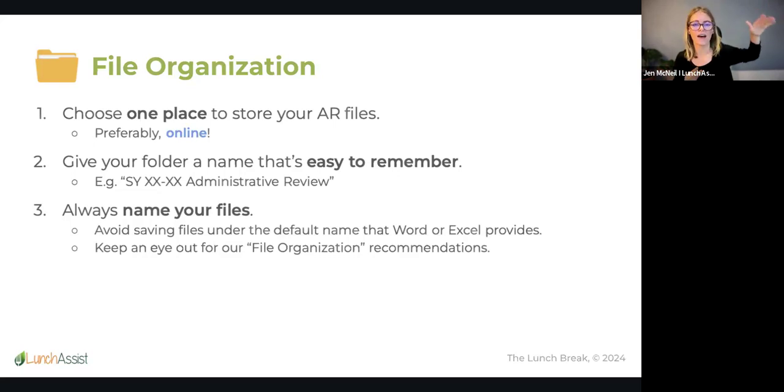So now LunchAssist has been around for like 8 years now. So we've gone through a lot of audits with people, and we're going through the second or third one with some people. And so it's nice to go back and see that digital file and see that history. And so it could work the same way for you, like building your own digital files. The next time you get audited, it'll make your life so much easier.